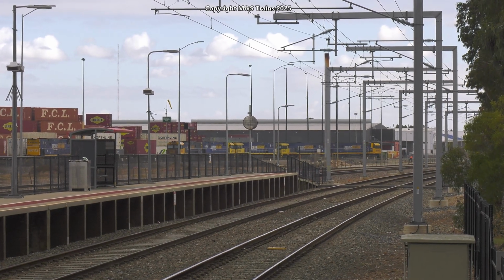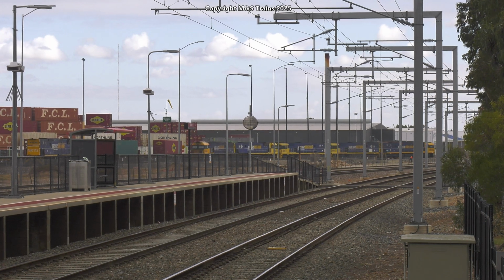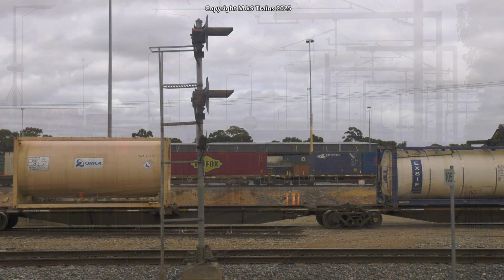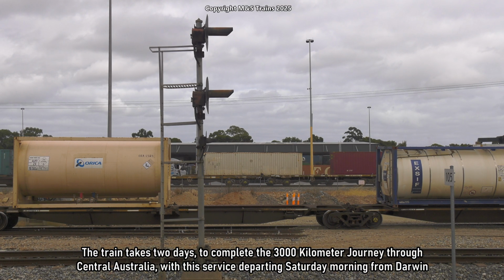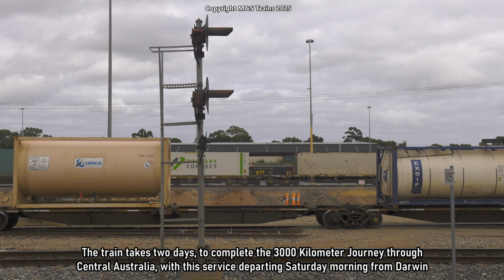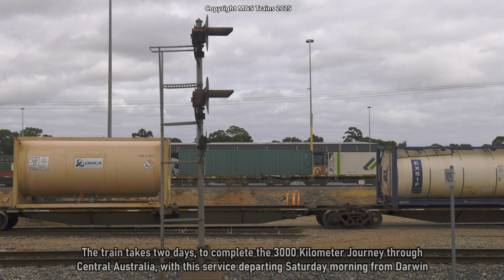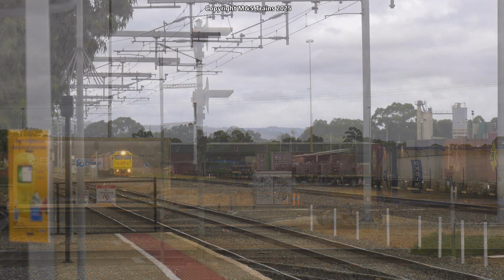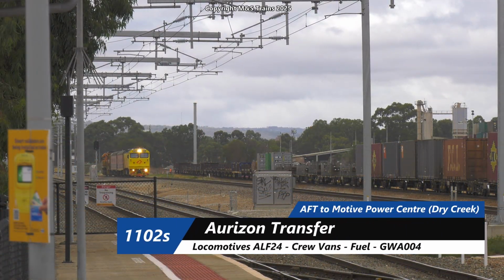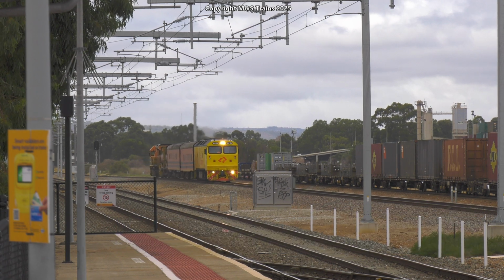As an Adelaide-bound Metro 4000 EMU service rockets through Kilburn, a group of NRs begin to split and shunt 7DA2 out of the shunt main. And now with ALF24 on the lead, the locomotives, crew van and inline refuelling head home to Aurizon's motive power centre at Dry Creek as transfer train 1102S.